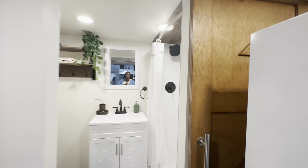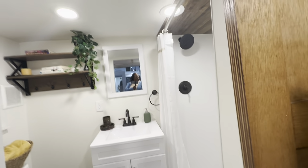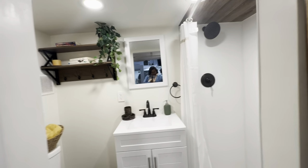Oh, it has the barn doors. Oops. Abiyah, stop messing with stuff. Okay. Yeah, this is.